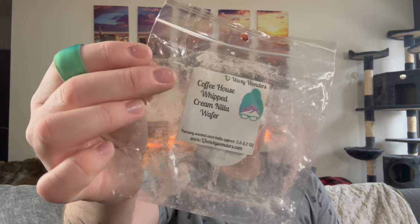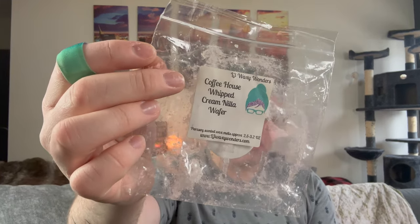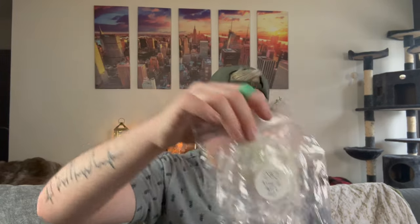And I did Coffee House Whipped Cream Nilla Wafer. These were like her chunks. These were poured, or these I got April 11th of 2022. So a little bit under almost a year old. And this is really good. I can't tell if it's this or the Paris Cafe candle, but my house smells like the most delicious coffee house. This is a creamy, rich, robust coffee.